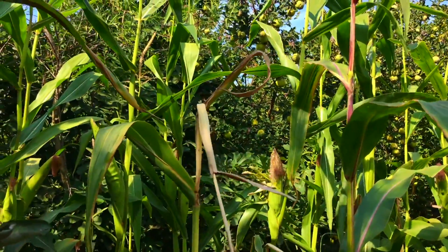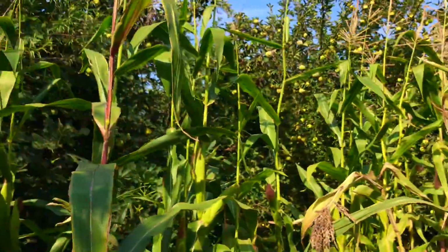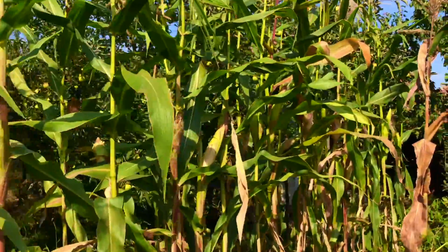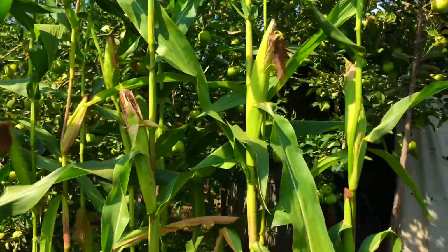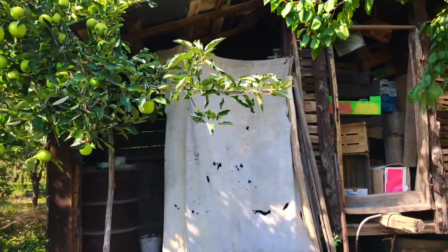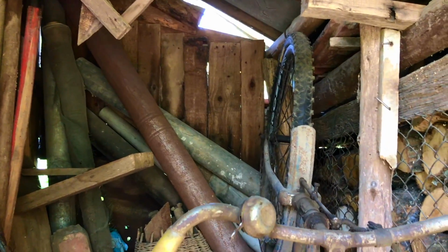And then over there they have a fig tree behind the corn. All the apple trees. Some more corn here. And pumpkins. So many memories. And I wanted to show you this bicycle over here.